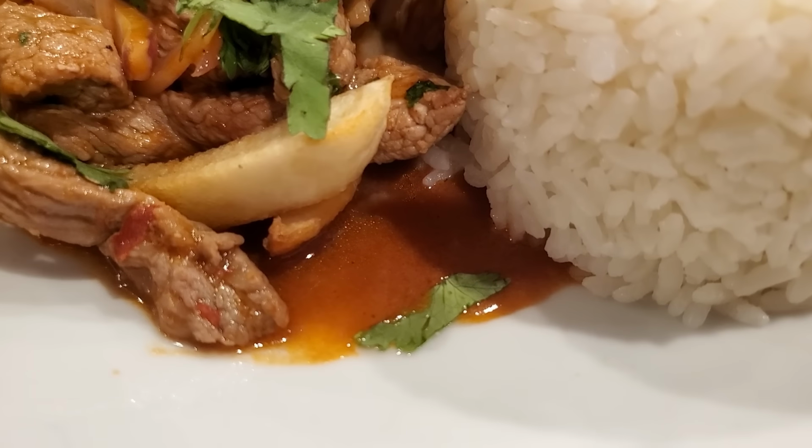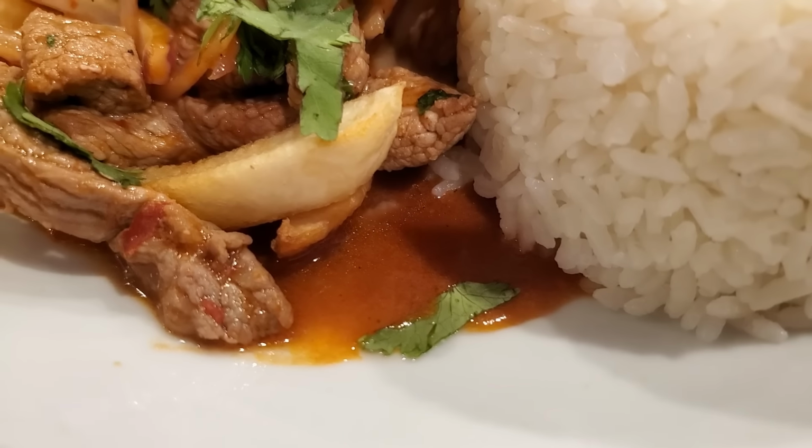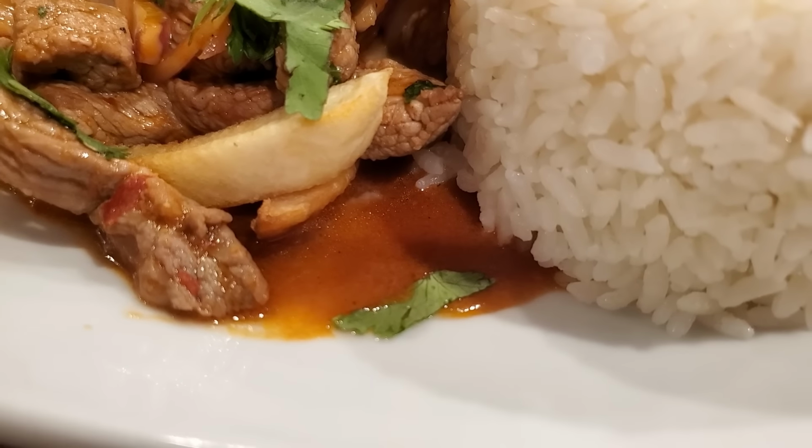Your lomo saltado also comes with fries besides the rice, and if you like crispy fries, you might get disappointed because I put the meat over it, but it's actually good because some of it's crispy, but some of it soaks up the sauce of the beef, so it's really tasty.